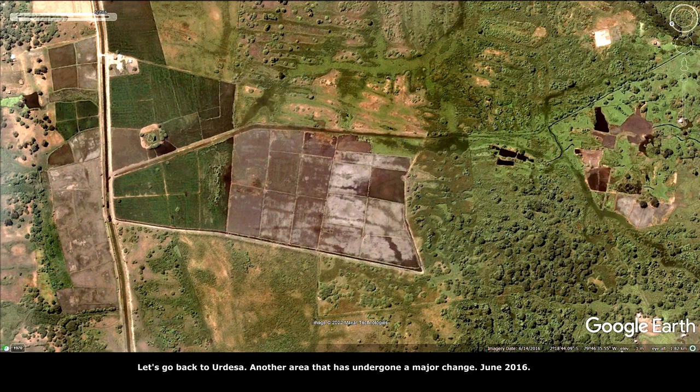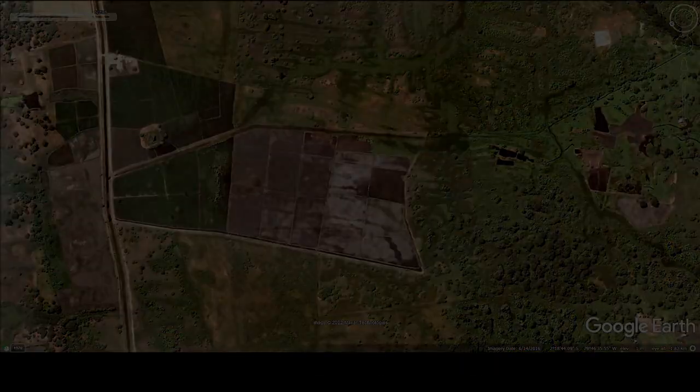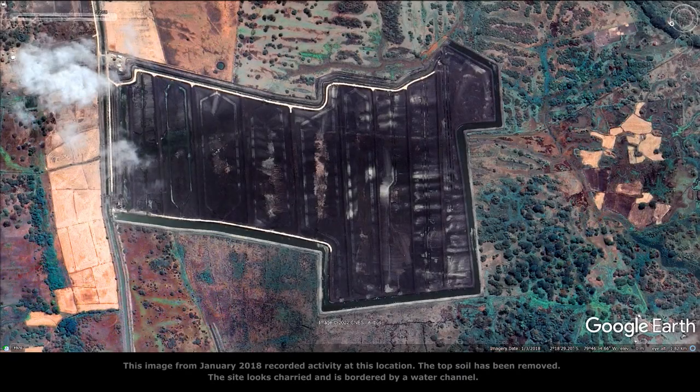Let's go back to Urdesa, another area that has undergone a major change. June 2016. This image from January 2018 recorded activity at this location. The topsoil has been removed. The site looks sharried and is bordered by a water channel.